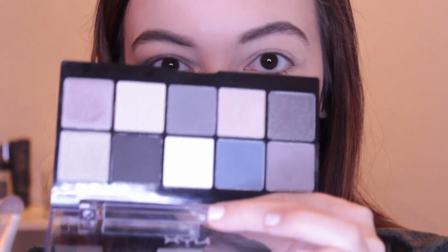These are pretty. And I'm definitely feeling like I want a bit more light put in there, so I'm going to use the silvery shade right beneath it, get a little on my brush, and apply this one very close to the lash line. I think that's pretty gorgeous, to be honest.